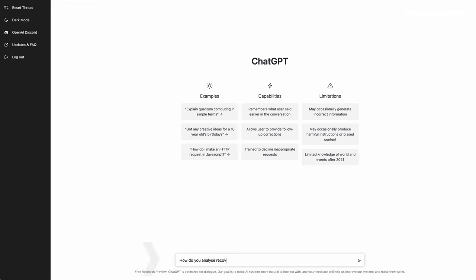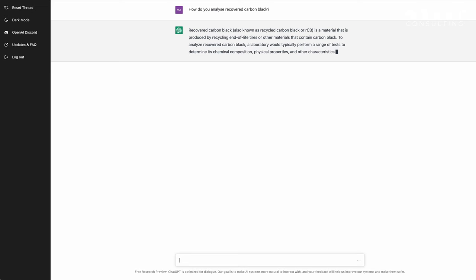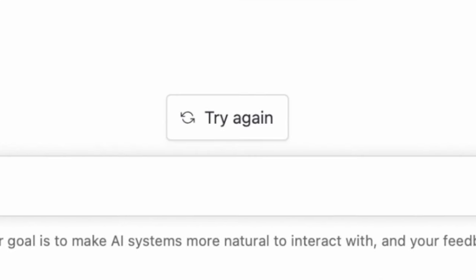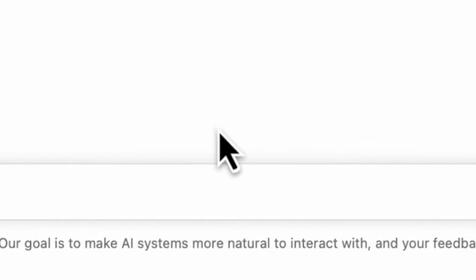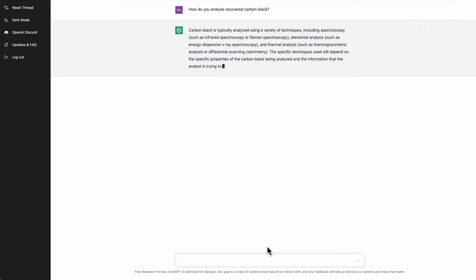Recovered carbon black. Quick answer this time again. Now, if this is not the answer we want, we can press on the button try again. So let's try it. And it gives us a new reply, which is a little bit more technical.